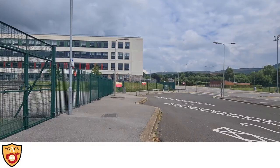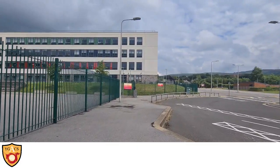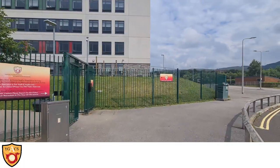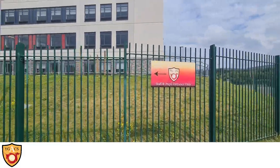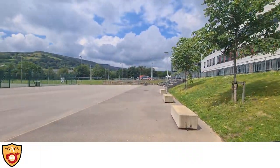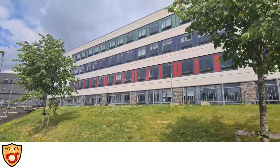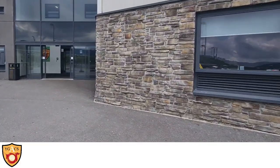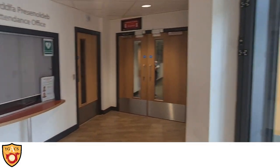When you arrive on your first day in September, you will arrive by bus in this bus bay, or be dropped off by your parents in the car park, or you will have walked to school. You will arrive at this entrance and be greeted by a member of our senior leadership team and members of our pastoral team who will be there to guide and support you on your first morning. Welcome to Aberdare Community School.